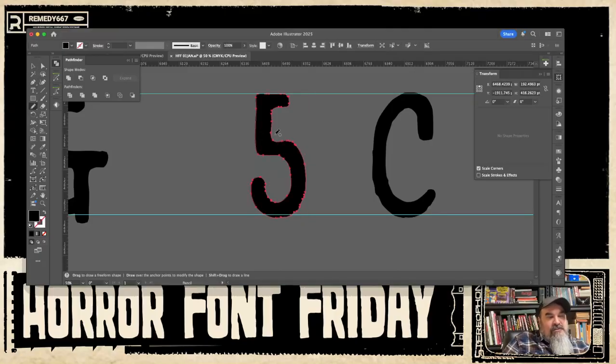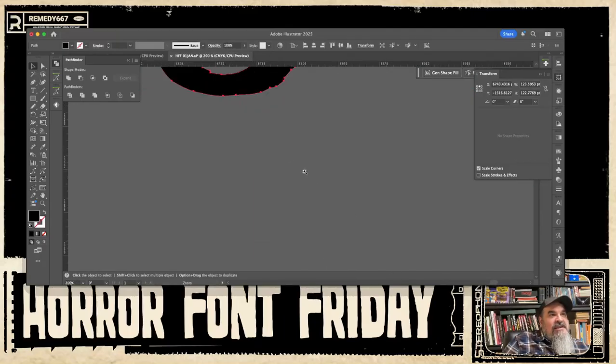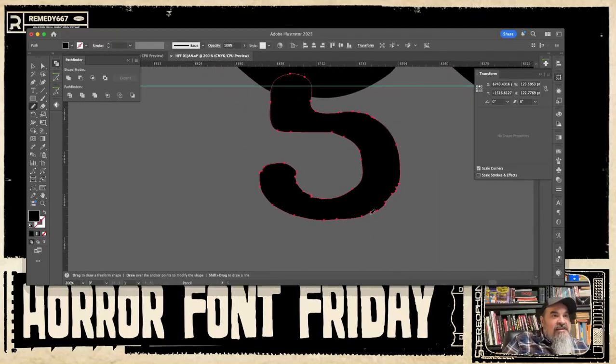We are going to group together, and we're just going to clip the top off of that. We'll hook right onto the C for the cedilla, I don't know.